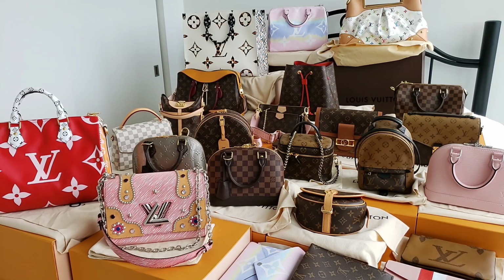So if you look into the pre-loved market, you can find a lot of great condition twist bags at a price that is so much more attractive, and you can save quite a fair bit because, for some reason, it does not retain its value. It's quite a bargain if you venture into the pre-loved market for the twist bag.